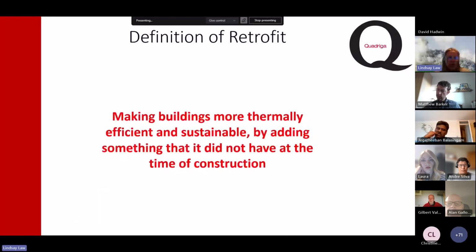So when we're talking about retrofit, it's the process of improving the energy performance of existing buildings through technical interventions. That's what we commonly refer to as retrofit. And responsible retrofit should deliver sustained net reductions in energy use and emissions, and minimal environmental impact, while also maintaining the quality of the existing built environment and improving human health. So heritage conservation and climate action can and should be mutually reinforcing.